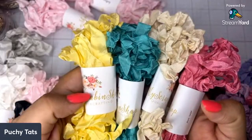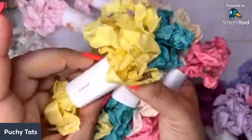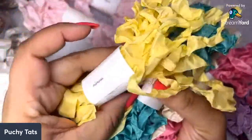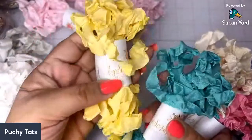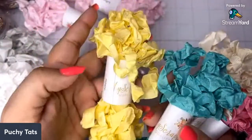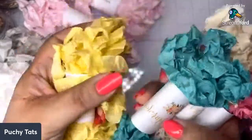I never seen a $10 deal. Yeah, she has them for $10. Like $10 and some change, I believe. So this one is called Mimosa, and I don't think I have any yellow in my stash. So I grabbed this one because, you know, I've been playing with yellow a lot. So Mimosa is the color of this beautiful yellow, if you guys want to grab it.